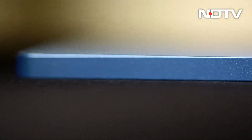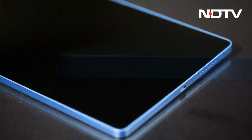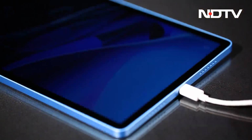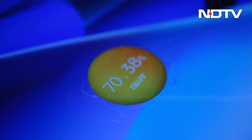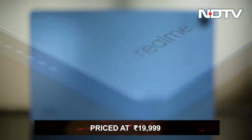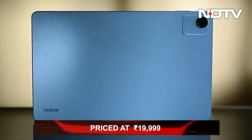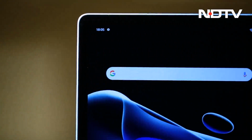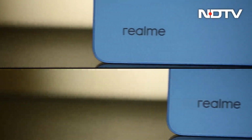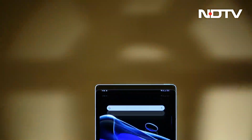The 7.1 mm thin body houses an 8340 mAh battery, and the box includes its 33-watt charger, which put together is its saving grace. Price starts at Rs 19,999 for the base variant with Wi-Fi model for 4GB plus 64GB storage. The Pad X will have a hard time going toe-to-toe with the existing champions of the segment.